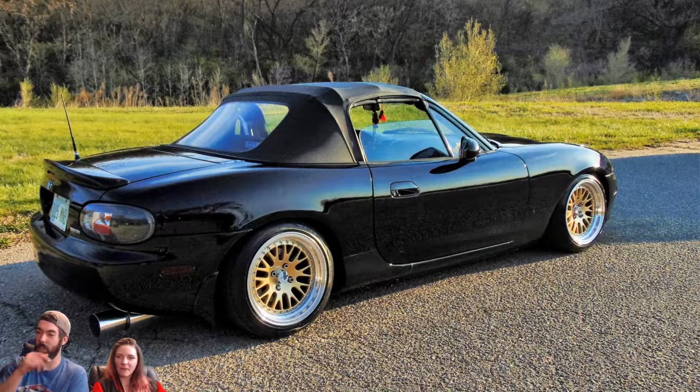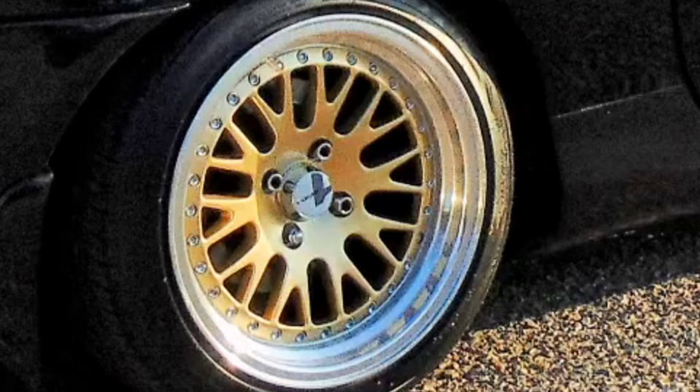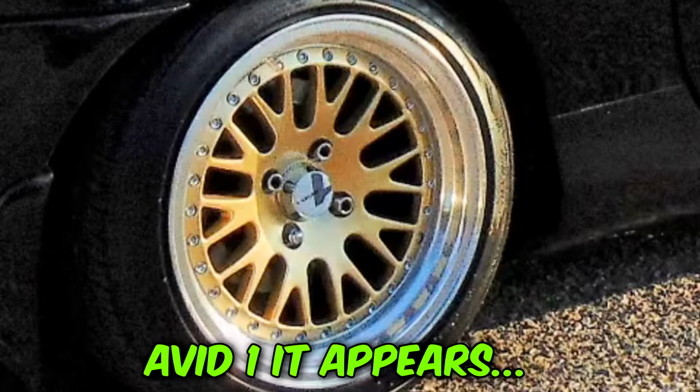I'm not exactly sure what's going on with these taillights. I can't tell if they're the Super Racer blacked out taillights or if they're a custom taillight from the cheapy either Manzo or ISR exhaust system that is on this car, that the money was not put into custom taillights, as well as the fake 2-piece or 3-piece Rota wheels that you got there.